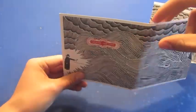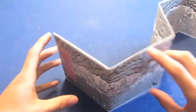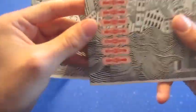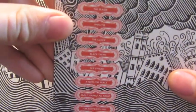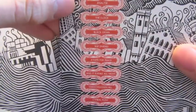I think the name of the album, The Eraser, means it's getting rid of something, I believe. So it's erasing the whole of London, pretty much. Also the song Black Swan, as you can see here.